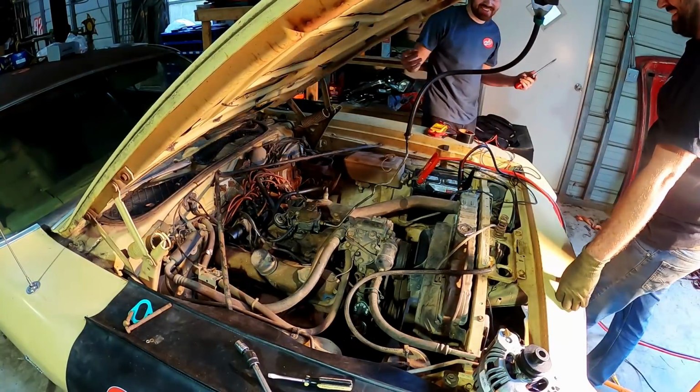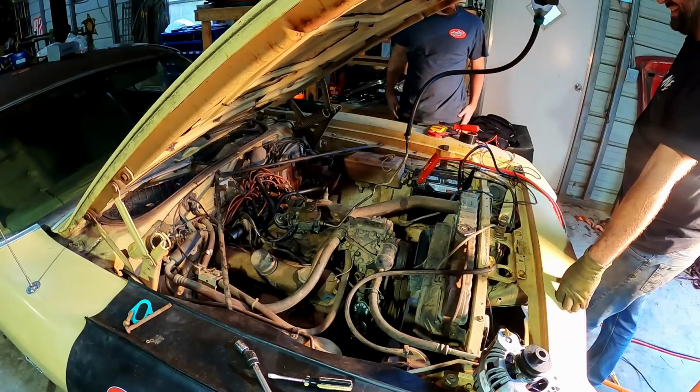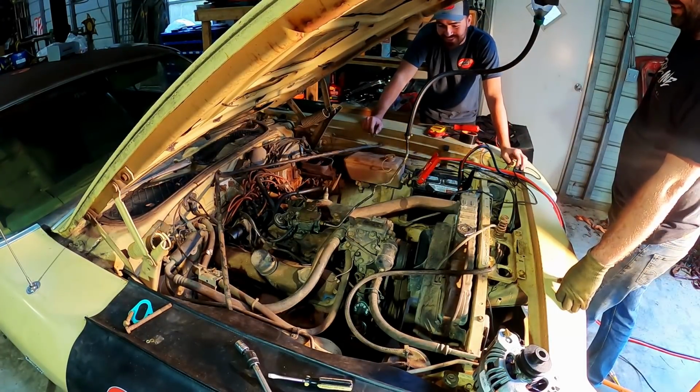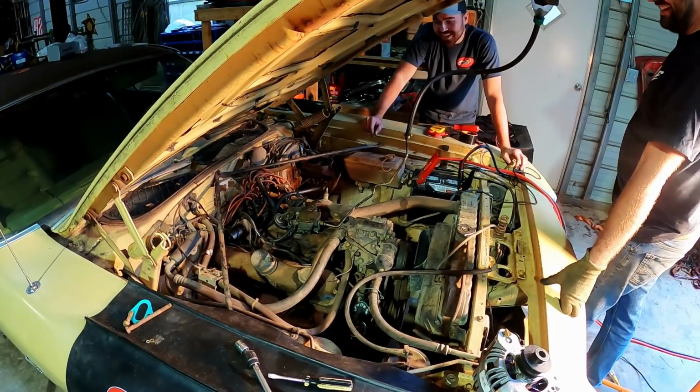I don't know if that means it's not hooked up or it has no oil pressure. But look, the carburetor works now. So maybe that was a pretty good rebuild. It ran for a good 15, 20 seconds. Yeah, now we're out of gas. Man, we're actually running out of gas.